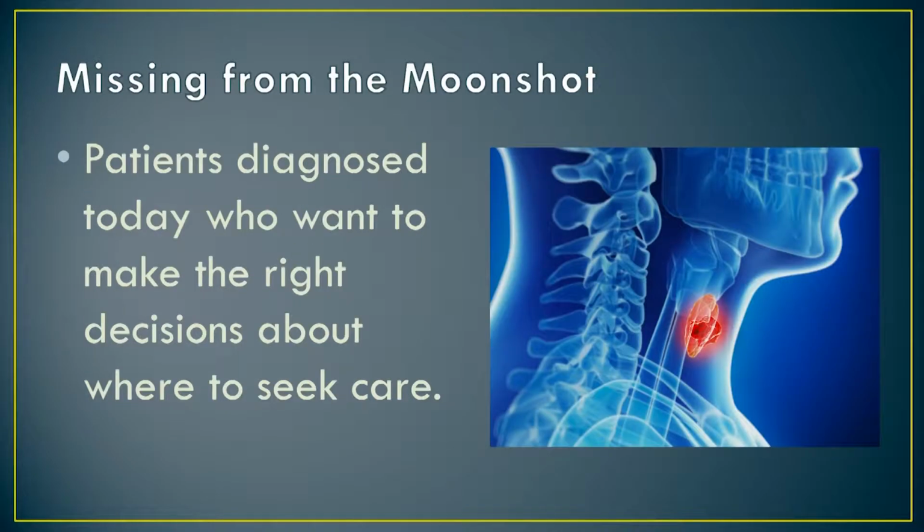Well, how about patients today who have cancer and who are trying to make decisions about where they should receive their care? You don't really see them mentioned in the cancer moonshot in terms of how you make a decision today about where to seek care. It's wonderful if there's a cure tomorrow. But what should I do now if I've just received a cancer diagnosis? How do I make that decision about my care? So we really were thinking about this in terms of how patients make their decisions.